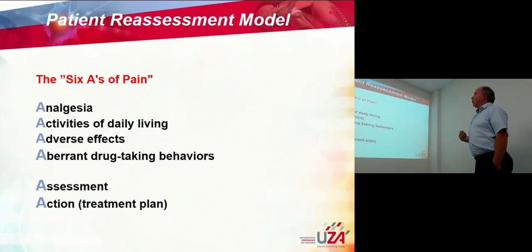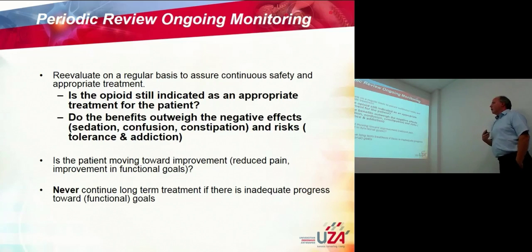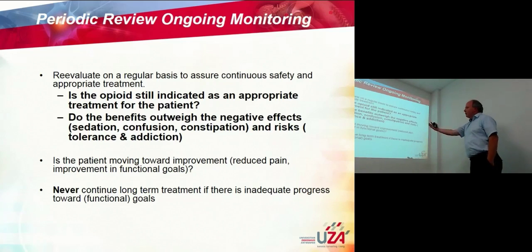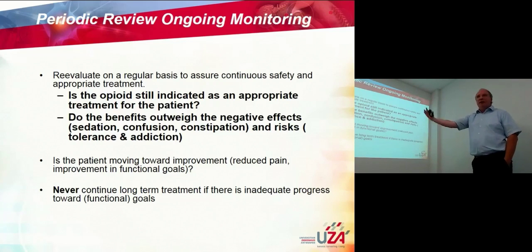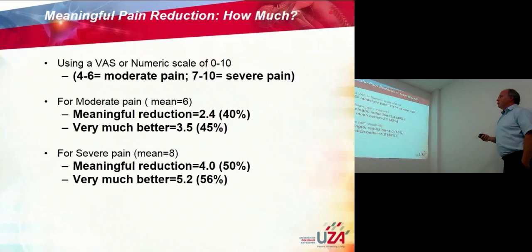Where do we have to go in the future? What is our purpose of starting with the opioid therapy? And certainly periodically review the opioid treatment. We see that a lot of opioid treatments are initiated, but that there is not enough assessment or reassessment, and that patients continue on a very long term, and the question is never asked: shouldn't we taper down, shouldn't we change to another drug or to another opioid, and what is the side effect profile of the opioid treatment.